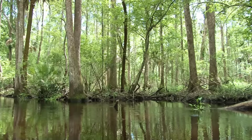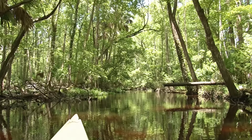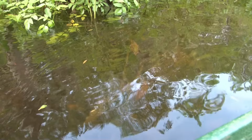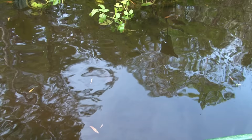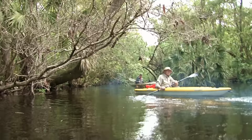The settlers formed the Wacissa and Osceola Navigation Company, which contracted local plantation owners for use of their slaves to build a dam as well as to improve the channel. Also, here near the north entrance of the canal, if you know where to look, you can see the submerged decaying remains of a commercial barge, which is evidence of its use for some early commercial shipping through the canal.